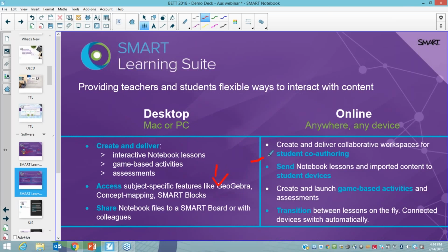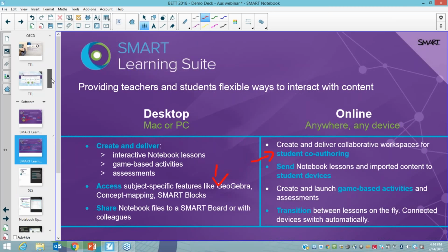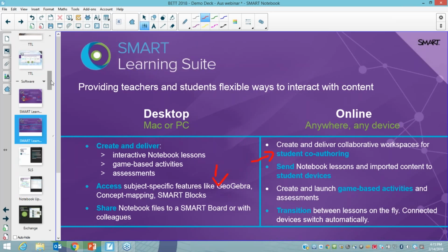content. We can send notebook lessons to devices, and we can create games and game-based activities using Smart Learning Suite Online, and we can transition between those lessons offline, switching from any device that we have in the classroom to the Smartboard and interacting with them as seamlessly. So if you need a little bit more information about the Smart Learning Suite, definitely access it, see if you can access it yourself to test it out and see how it goes.